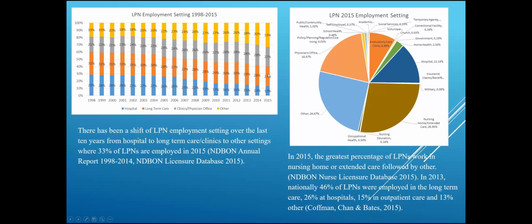The LPNs are not by and large working in long-term care and hospitals. They're working in a lot of different settings. The pie graph on the right also shows that. These are all the settings that we included under employment settings that they can pick, and you'll see they work in a wide range of places now.